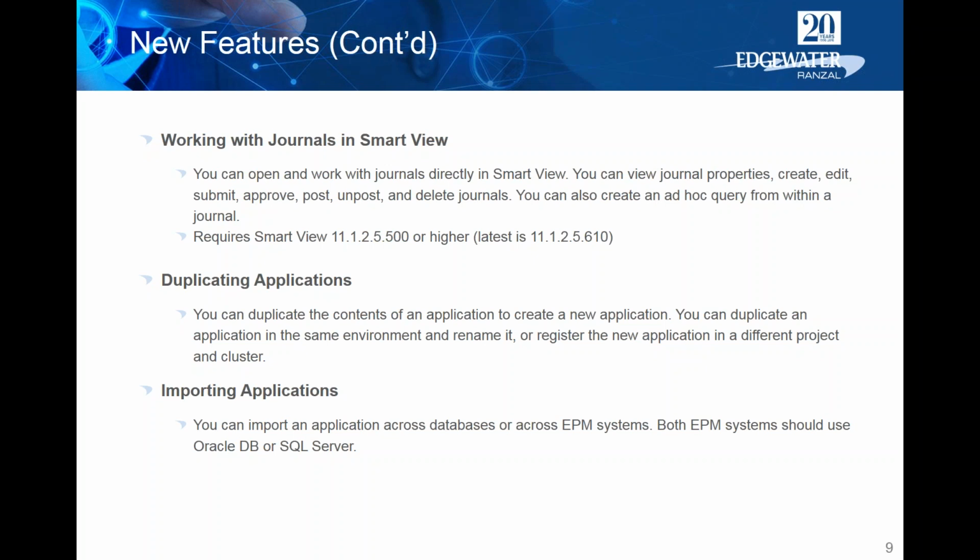One thing to point out is that you do have to be on one of the latest versions of SmartView to enable this. At a minimum, it has to be 11.1.2.5.500, but Doc 6.10 is the latest patch with SmartView.